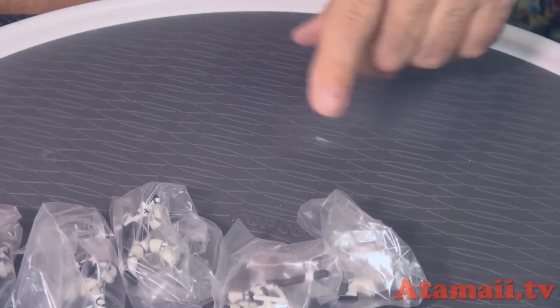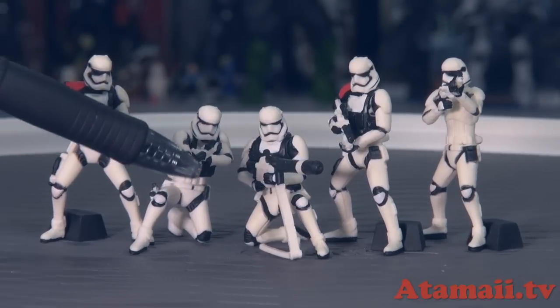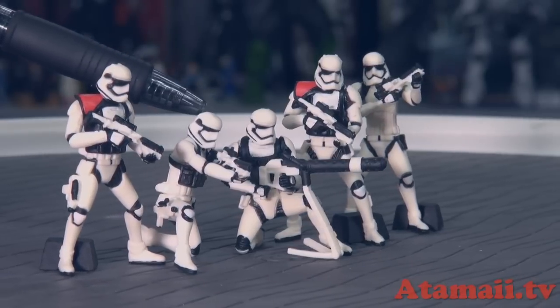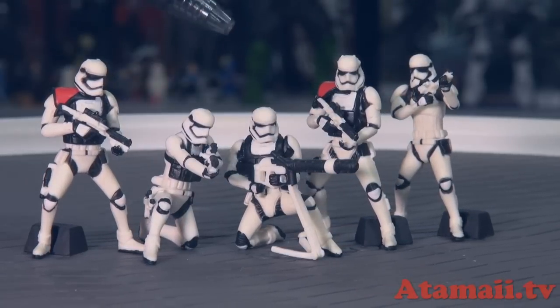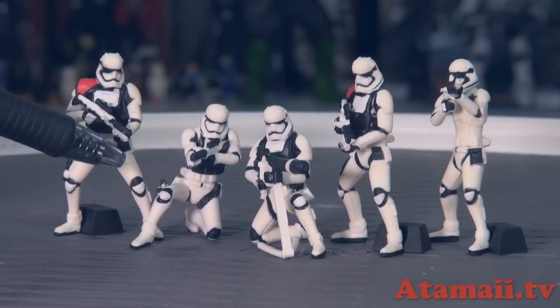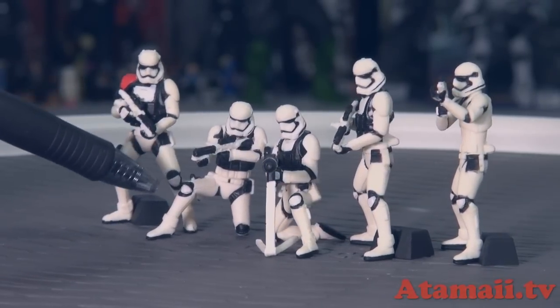All right, let me open up these packages. We'll get a good look at them. Okay, so here's my little platoon of Stormtroopers. They gave me a heavy weapons guy, so I'm putting him in the middle. He's going to lay down some good covering fire or assault fire. Looks like, of course, it's a portable weapon, so you can use it in assault mode. He's going to be supported by this guy kneeling down. He's going to probably help him reload, if they ever reload.